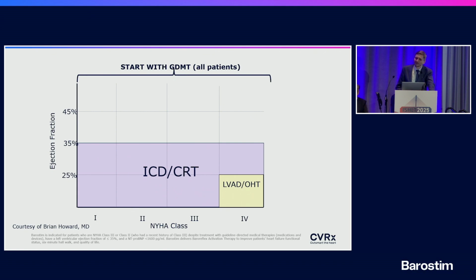But okay, look at this. At the bottom is NYHA class, and up on the other side of the graph is your ejection fraction. All patients start with guideline-directed medical therapy and rapid titration, like Dr. Hall presented in her paper. Those patients need to be assessed for ICD and CRT if they are a candidate, given an ejection fraction below 35%. Those who have persistent symptoms of NYHA class 4 and ejection fraction less than 25% will now benefit from end organ intervention with LVAD or heart transplant.